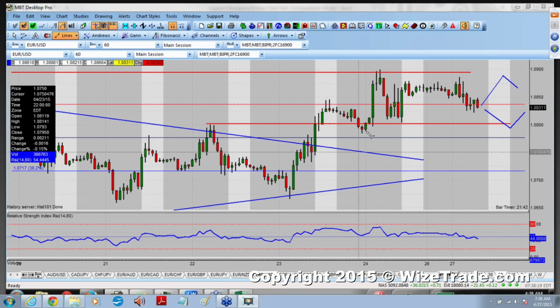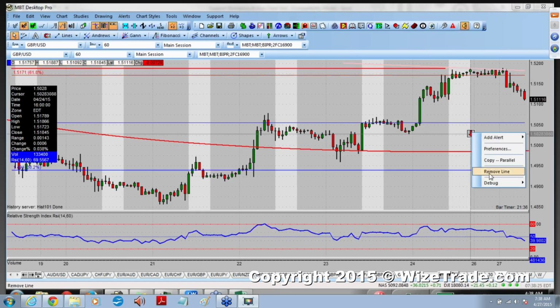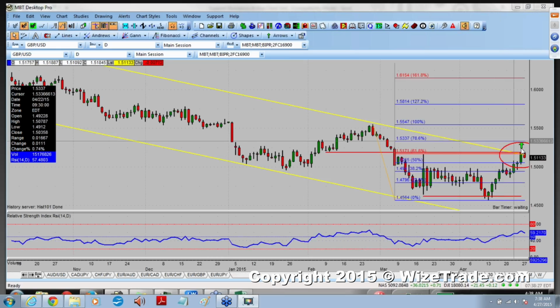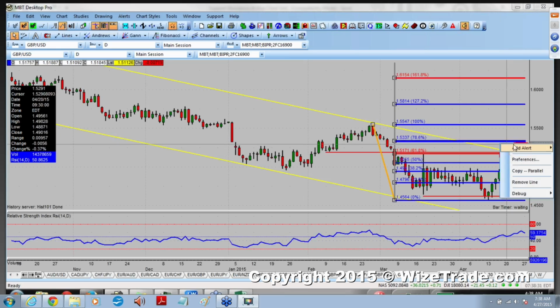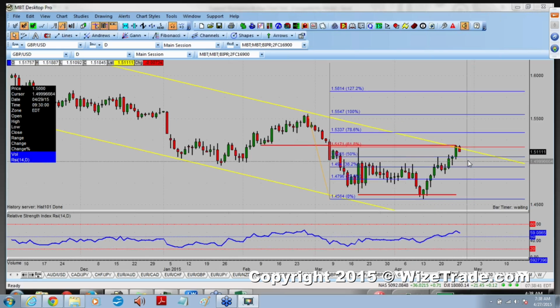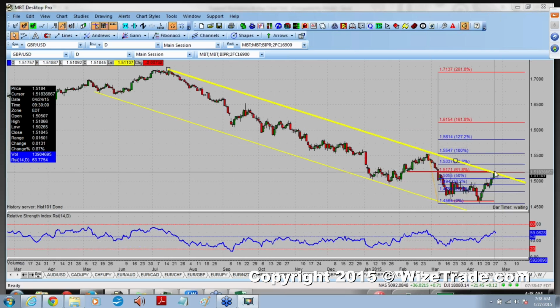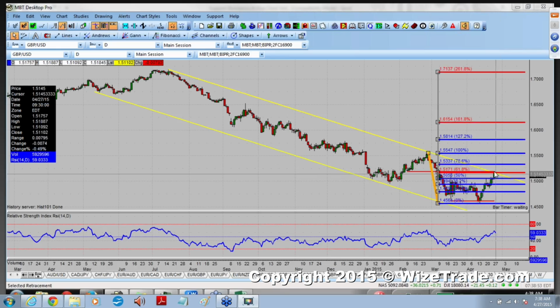All right, speaking of the cable, let's go talk about the cable. So the pound, and let me get rid of these arrows really quick. I can remove those for now, and I'm going to remove this circle. There we go. So if you remember last week's analysis, we have channel resistance that comes in at 151.70, also a 618 retracement. That rejected us. We had a high of 151.86.